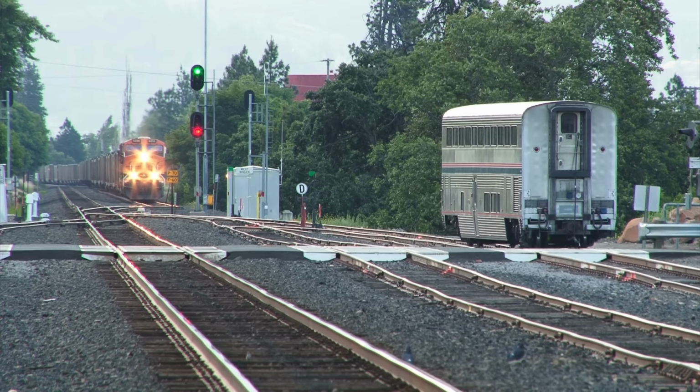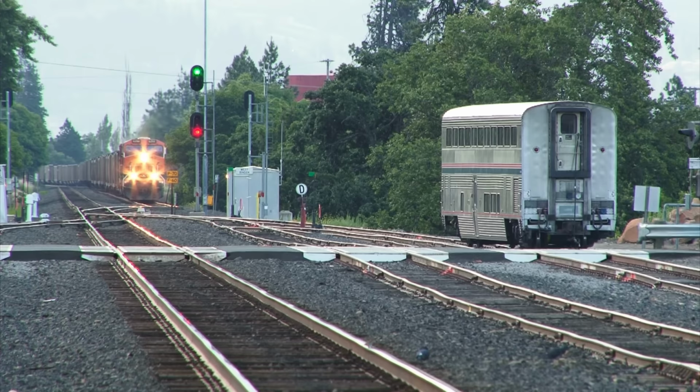A short distance from the yard, a loaded coal train is in the hole, and a high green shows for BNSF 7610 as it rolls through town.